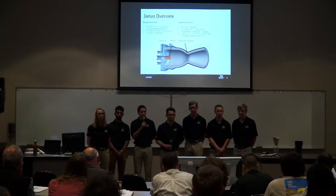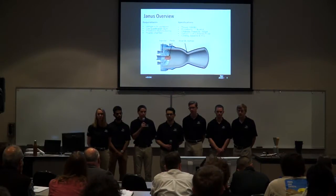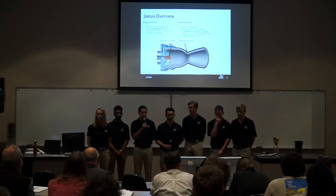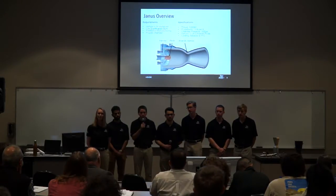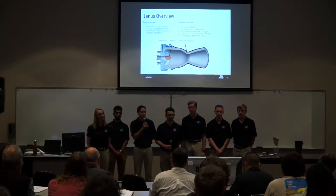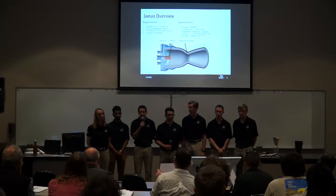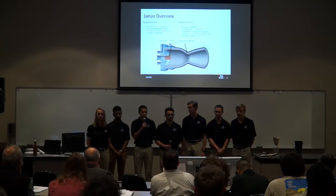The combustion chamber is ablatively cooled to keep it both simple and lightweight. The injector is a LOX-centered pintle injector, which uses Jet A as fuel and obviously LOX as an oxidizer. Jet A was selected as a fuel because of its high specific impulse and because it is readily available to us here from the Embry-Riddle flight line.